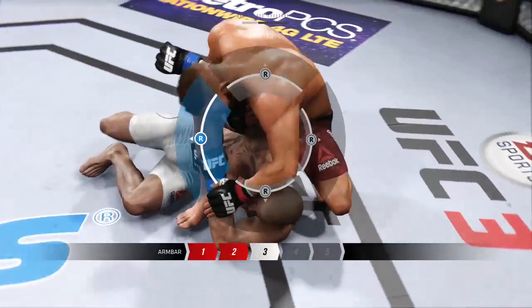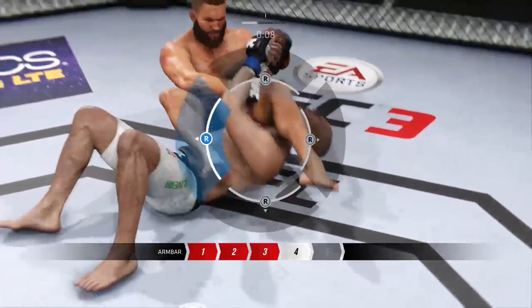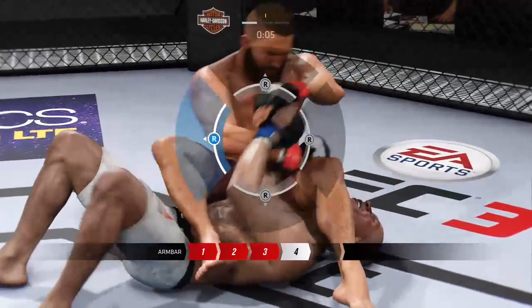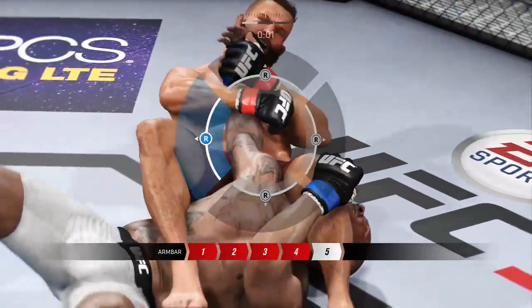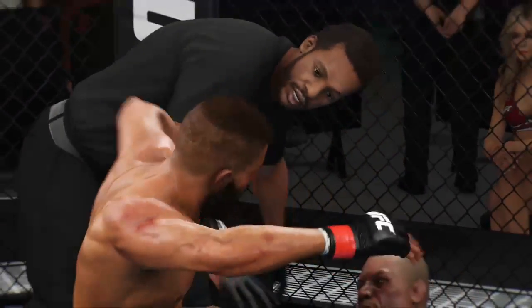It looks like he's got the arm bar locked up. Throw the leg over the face. It's very close here. Break the grip. This arm bar is very tight. He may have to tap any second now.